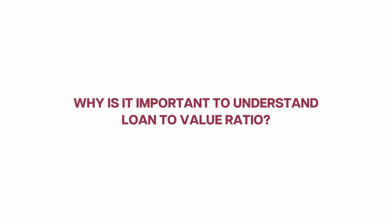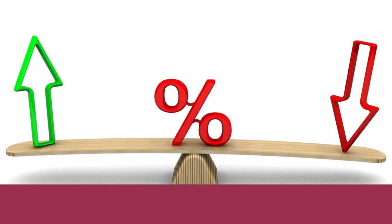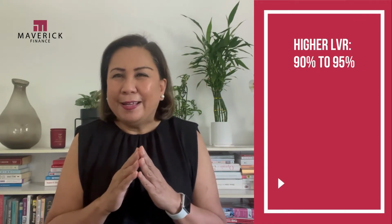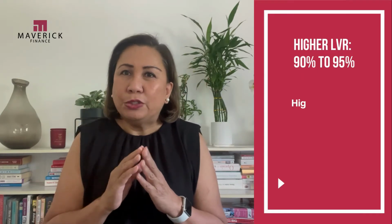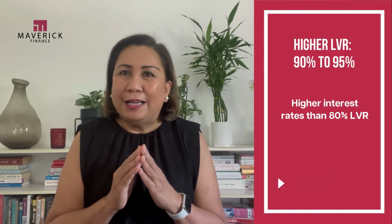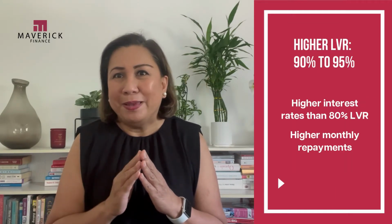Why is it important to understand loan-to-value ratio? Banks have that sweet spot in terms of interest rates. So interest rate may vary depending on the loan-to-value ratio. An 80% loan-to-value ratio means you will get very competitive interest rates from most of the lenders. If the LVR is higher, let's say if you go up to 90 or 95%, then the interest rate is a bit higher than what you'll get from an 80% LVR. Probably a 0.5% difference. That's high because a 0.5% difference will also increase your monthly repayment.